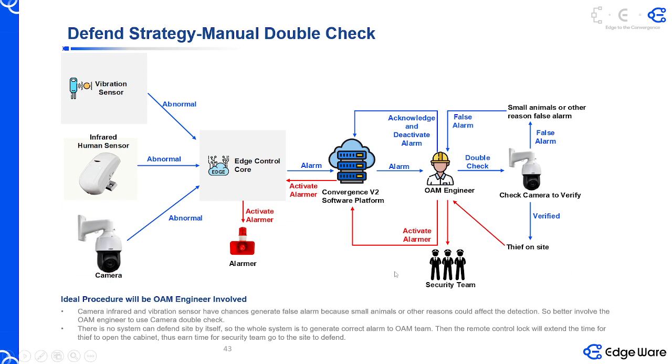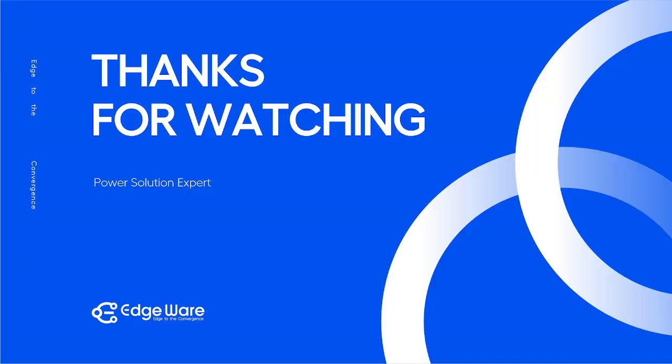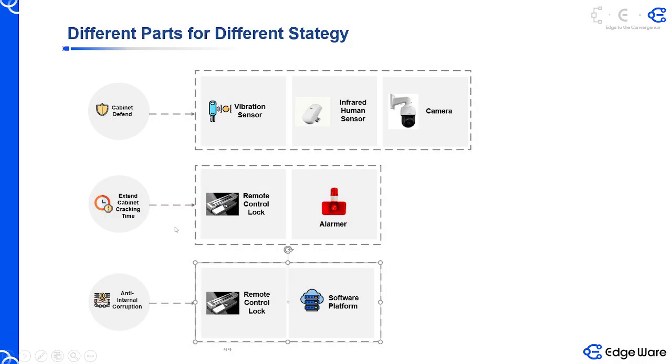Okay, so this is normally what we do with telecom cabinet security. When you are watching this video, please be careful. And as I mentioned again, this is not something one or two technologies can solve. This is a system work, from the technology and OEM team and the security team. We should think very clearly.